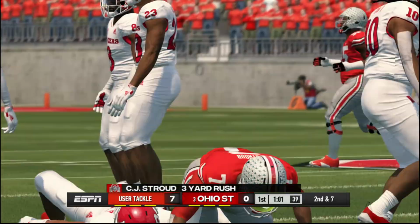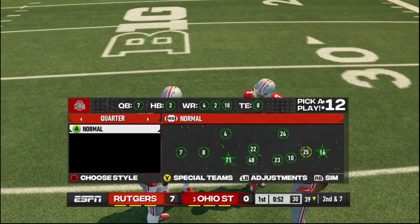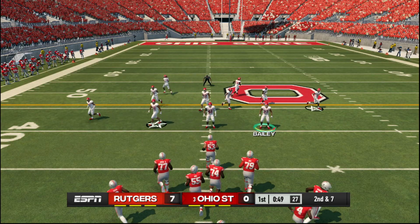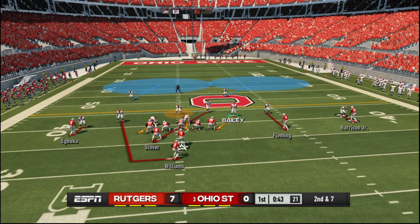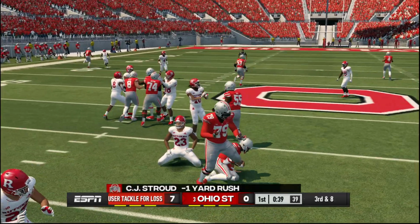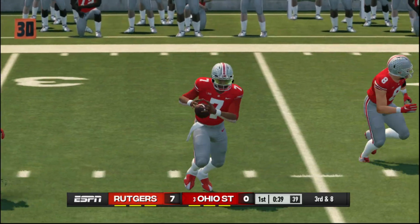Run to the outside. Gain of 4 on the play. That'll make it 2nd and 7. It's 2nd down, 7 to go. Ball on the 39-yard line. Tackle made at the 38-yard line. The defense was able to get really good penetration and drop him short of the line of scrimmage.